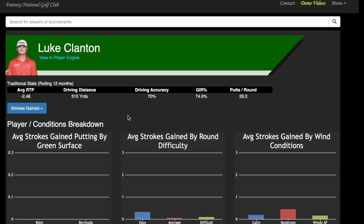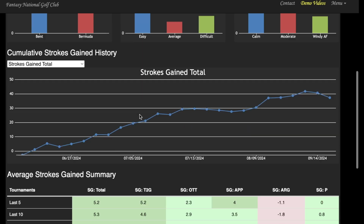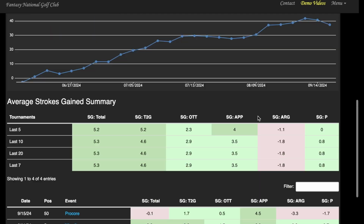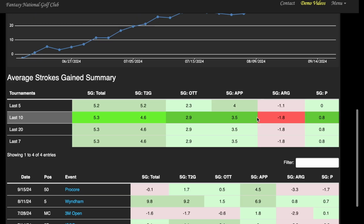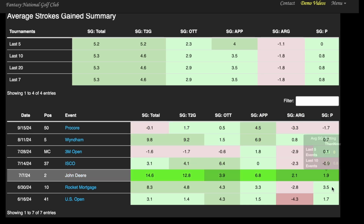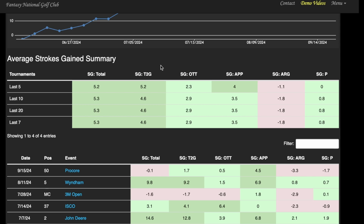If you need someone to ride a hot putter, listen, Svensson won this tournament 2 years ago. He gained a bunch of strokes putting. That's not something he normally does, but if you can get it rolling at this course, it's pretty good. The approach play has been locked in for Clanton. We've only seen him play once in the swing. That was at the Procore. He came 50th, couldn't chip, couldn't putt. But overall, his putting has been pretty good, and the iron play and driving is always there for him.